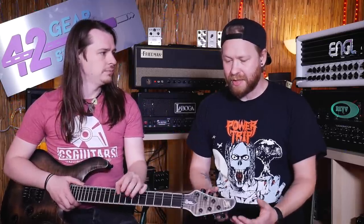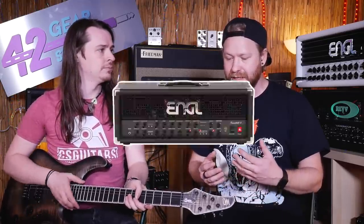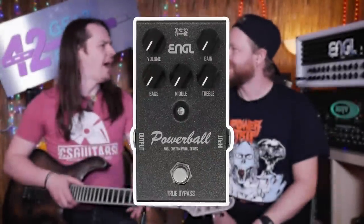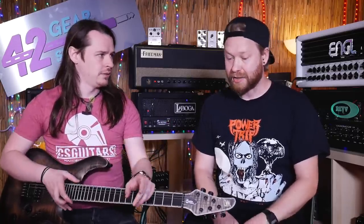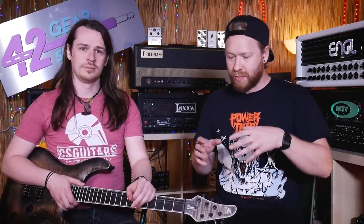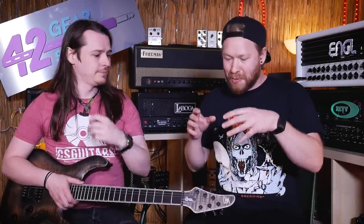Yeah. It's basically we built up the lead 2 channel of the Powerball and put it into a pedal. How does one go about doing that? Because amps are quite different from pedals. Yeah. So you have different gain stages and different filter stages, and so we tried to put those gain stages and filter stages into the pedal, and I guess we've done a very good job so far.